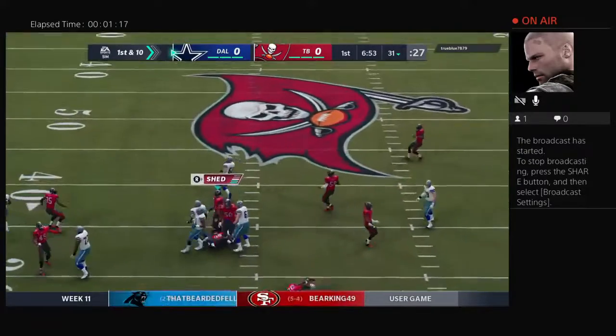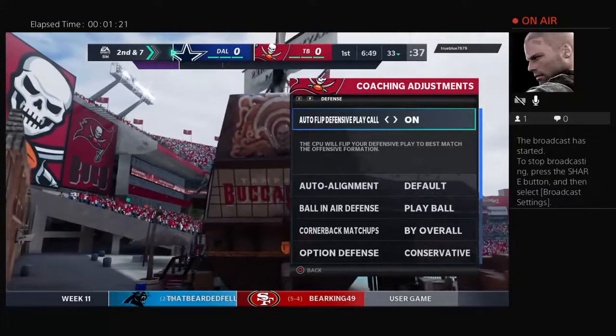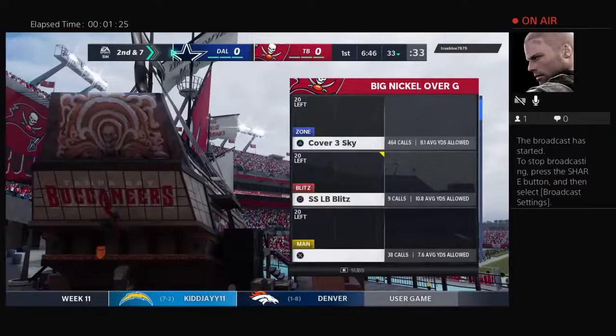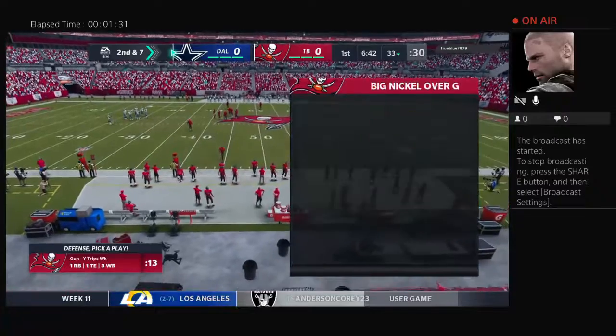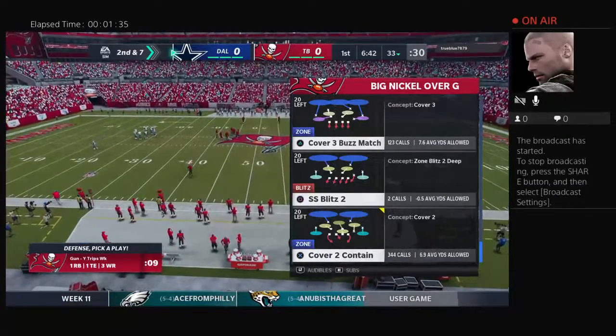Now the first carry for Ezekiel Elliott. And he'll have a gain of 3 to the 33. Give him 3 there on the first play of the game, and it's 2nd down. I don't know if it's exactly a win-win, but if you're on offense, you'll take that kind of a run. It was kind of stacked up, found a little bit of yardage, and frankly, they're pretty close to staying on schedule on offense.